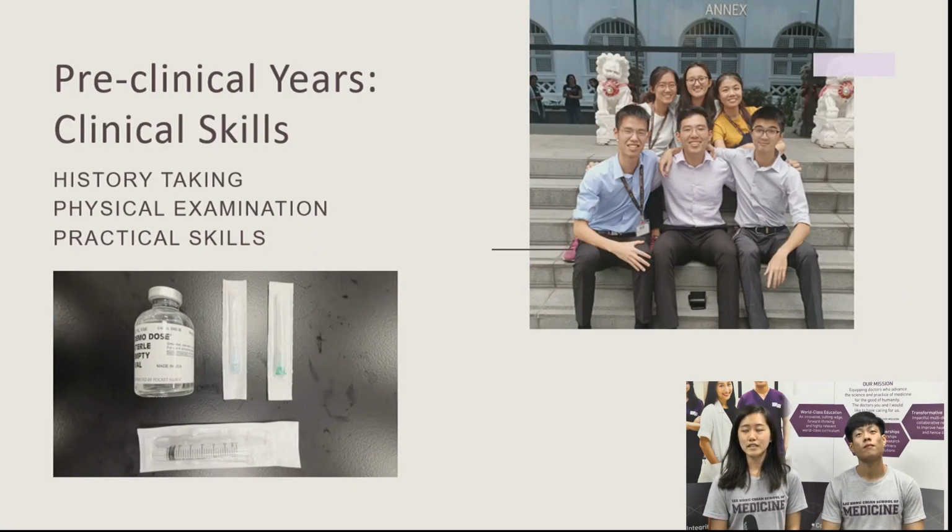And for clinical skills, we do learn them as well, even though we are in preclinical years. So we learn things like history taking, physical examination, and practical skills, because all these are skills that we actually need in the long run. And it's not only that we learn from clinical years, we do start practicing them from year 1 onwards, so that we do know how to talk to patients properly, and we do know how to explain things to people properly. And it's a very important skill to have, which the school actually honed in us since year 1.